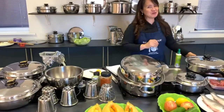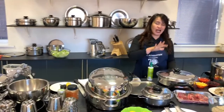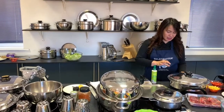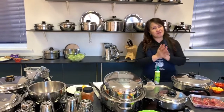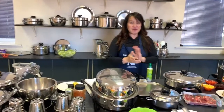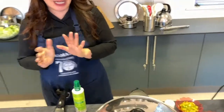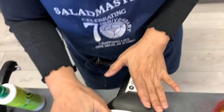Now, you will be surprised with this, because I just discovered this with using our electric skillet. I'm just going to preheat our electric skillet to 180 degrees. Now, for the egg muffins, usually we would need the oven. But remember, we told you that Saladmaster can be used as your oven as well. Now, what I found out is we can use our electric skillet as an oven, right?